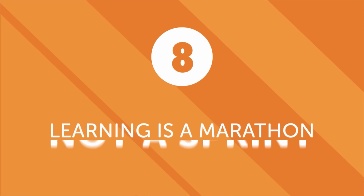This brings us to our next point. Number 8. Remember, learning a language is a marathon, not a sprint. Think about it. You can't cram for 5 hours and expect to remember everything you've studied. So just like with a marathon, it's okay to go slow and at your own pace, even if you're learning for just 5 minutes a day.